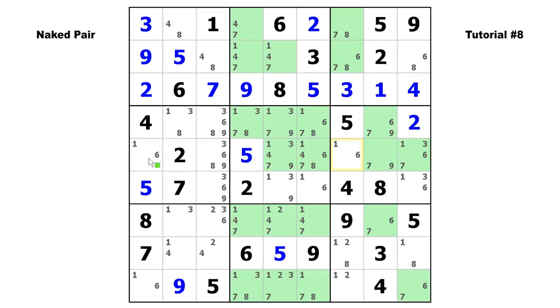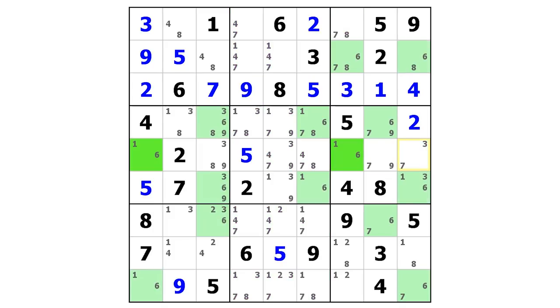And now we've got a naked pair of 1 and 6 in row 5. So we can eliminate that 6, that 1, that 1, that 6, that 1, and that 6. Okay? And now that we've eliminated a lot of 6s, let's take a look at the filter for candidate 6. And you will see that we have a swordfish. So it's in row 2, row 5, and row 9. And that allows us to eliminate this candidate 6.